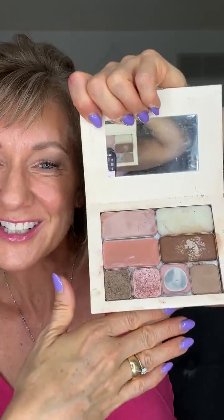Okay, so I have this on. Eyes are concealed, all the things. I'm not going to contour. I don't feel like it today. So let's go to Desert Sunset, or excuse me, this is Boardwalk. Isn't that pretty? Doesn't that look like Cream and Sugar?